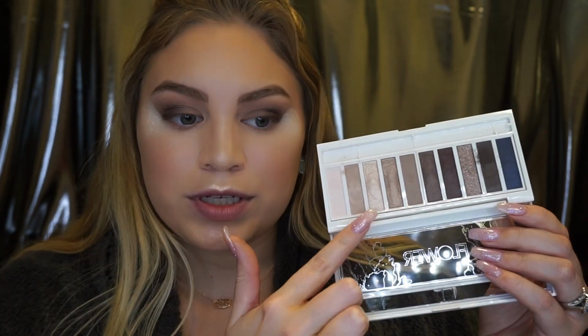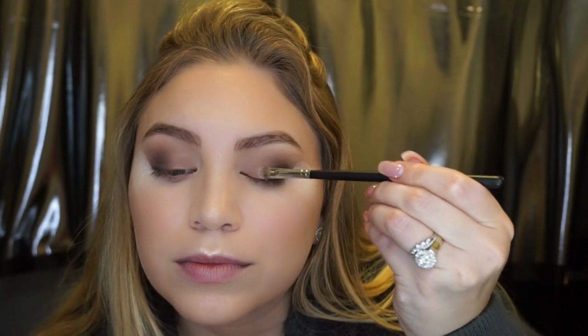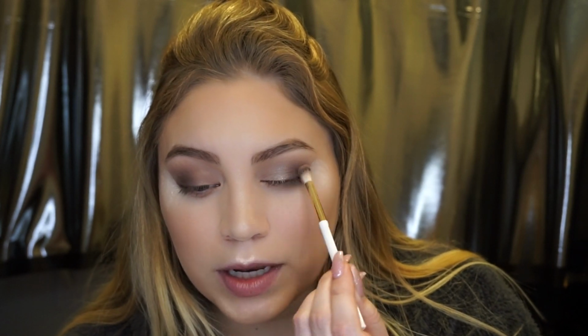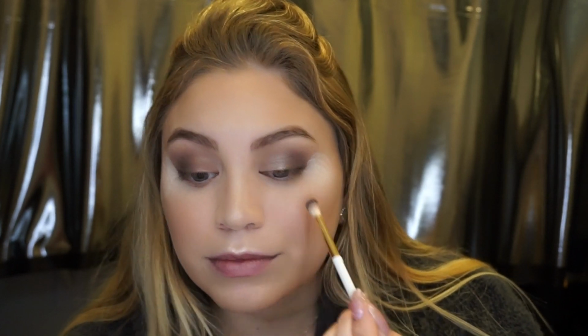So for the shade that I'm going to put all over on top of the lid, I'm going to use this shade. So the finger swatch is really nice. Oh, that's a big difference. I'm just taking her little blending brush and just blending the edges a little bit. It's not as out there as I thought it was going to be.